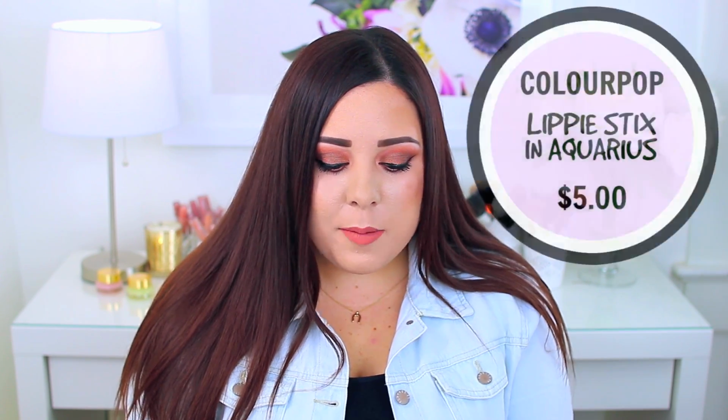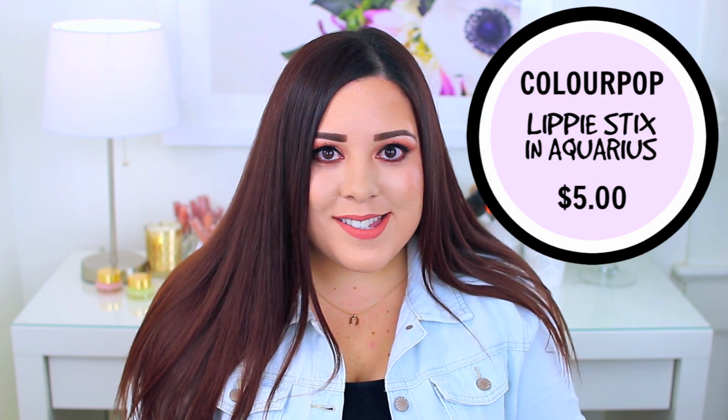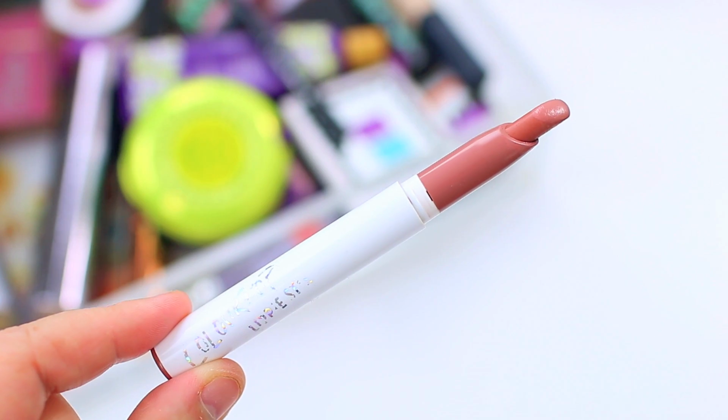The first one is the ColourPop Lippie Stick in the shade Aquarius. I have a lot of this left, but it's my favorite nude, or one of my favorite nudes, so I'm just going to kind of force myself to wear it when I want a nude lipstick until I finish it up. It's a beautiful color and I love it, so it's not like I have to force myself to wear it. It's just a matter of reaching for this one over other nude lipsticks in my collection, so I think I will be able to finish it up.